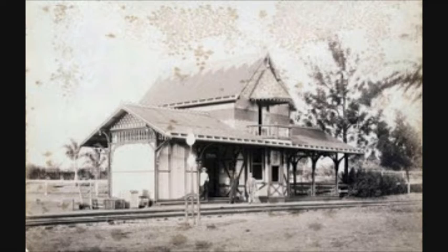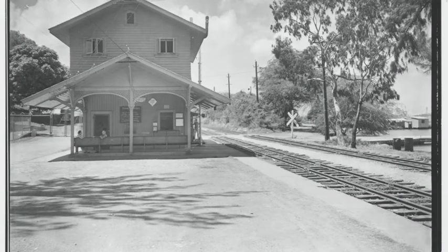Further down the line is Aiea. Again, you can see the family resemblance of the station. It had a second story where the family of the station agent lived, and then downstairs the open air seating, and then the baggage area and the ticketing area.